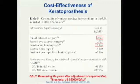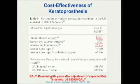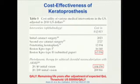The cost of a cataract surgery is $2,000, and the cost of the PKP is $12,000. When we compare with the Boston one, it is slightly higher, $16,000. But the cost of the Boston two is outside of the threshold, $63,000. If we compare the Boston two with the treatment of exudative macular degeneration, the ranibizumab or even the photodynamic therapy is more cost-effective, but both of them exceed the threshold.